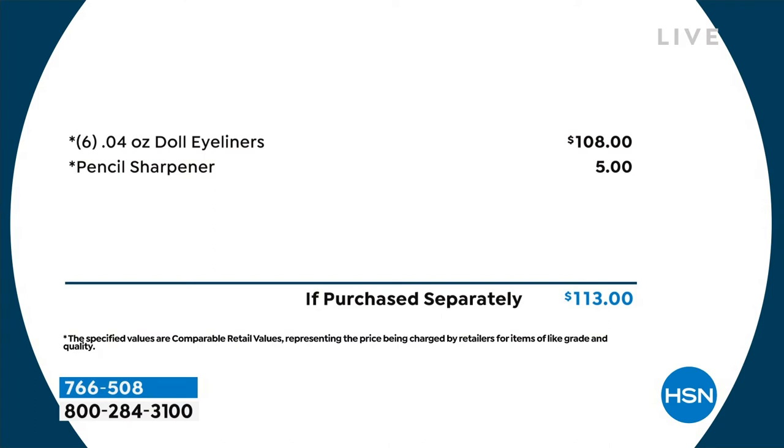The value here is six of these eyeliners normally would be $108. Do you see that? And then we're including the pencil sharpener, another $5 value.